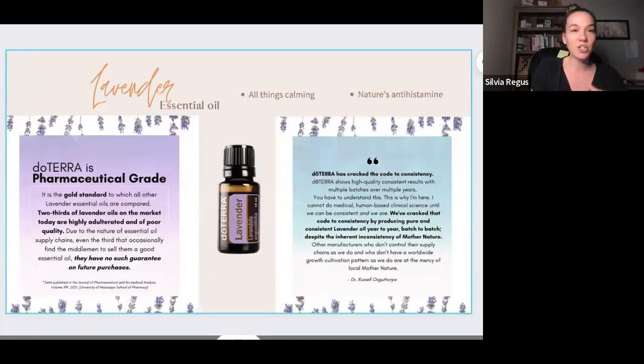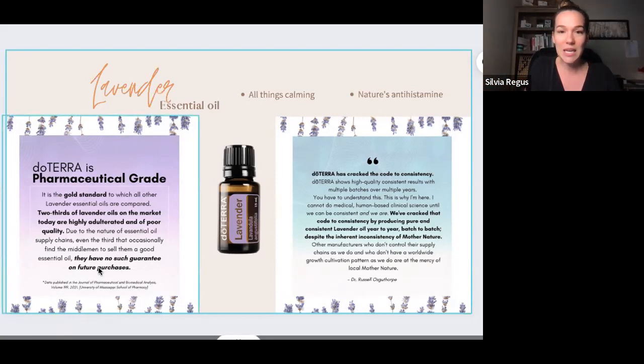And when we talk about internalizing oil, I can only speak to doTERRA essential oils, and that's because of the quality and the actual, it's pharmaceutical grade. I had to add these two slides from Dr. Oscathorpe. He is on the board of medical directors as well, and he's in charge of all of the research that doTERRA is doing. And he spoke at convention, and I'm just going to read what he said.